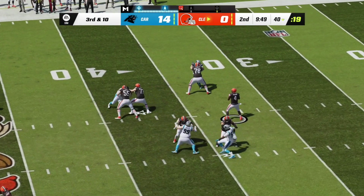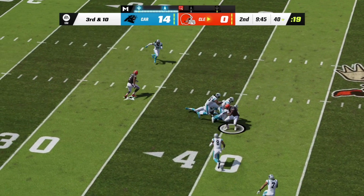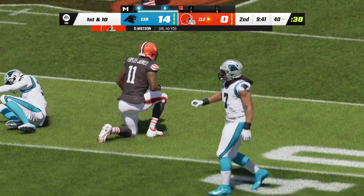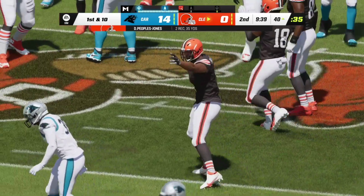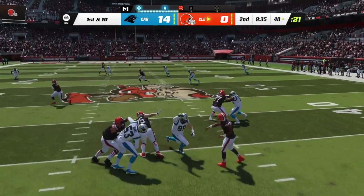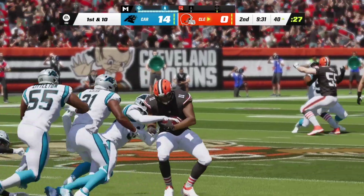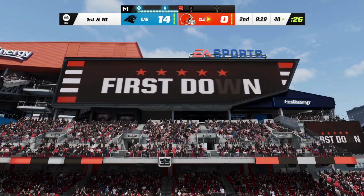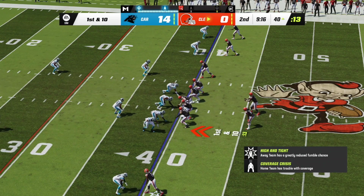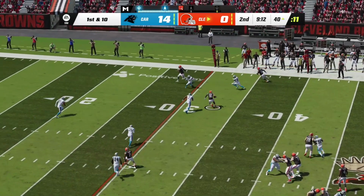Watson looks to throw again. That's complete to Peoples-Jones. And they're going to have another 1st down as the tackle's made at the Panthers' 40. Nice 3rd down conversion and even 20 yards. Well, we can talk about it like it's just a basic route, but how about the timing on this one? Lined up on the right, runs a deep in route, and how about the throw? Right on the money. Bam, puts it right in there and on his hands. Nice completion, really good pickup.